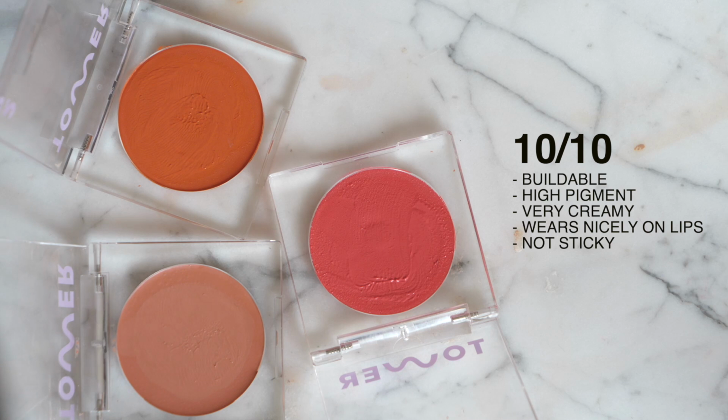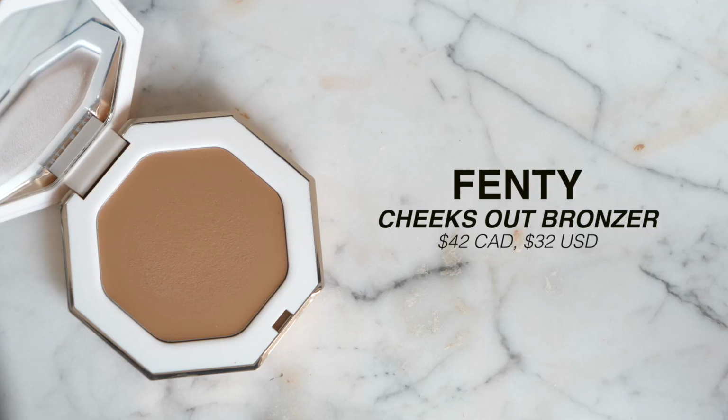Because it is so pigmented, these also work beautifully on the lips as well. All of these creams and liquids can be used throughout the face. They don't just need to be used on the lips. And again, that pigmentation does come in handy on the lips, which I really, really like. So these are fantastic. I would give them a 10 on 10 because there's truly nothing that I would change about them.